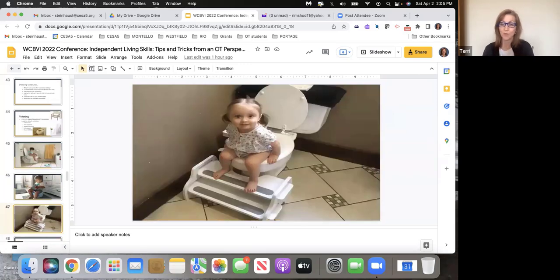This little one has a really wide toilet seat. It looks like there might be an insert in there, or she's leaning forward enough where she doesn't fall in. But she's got her feet supported, making her feel nice and safe, those steps.